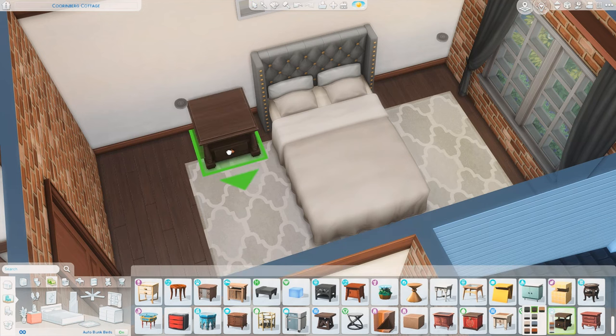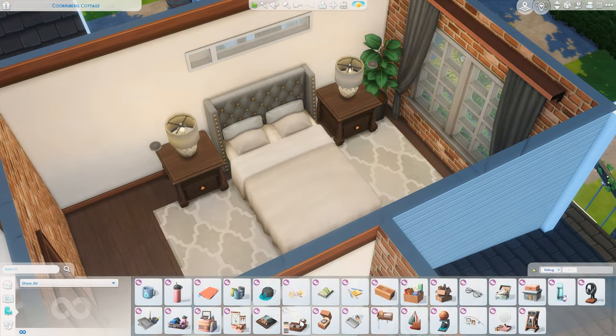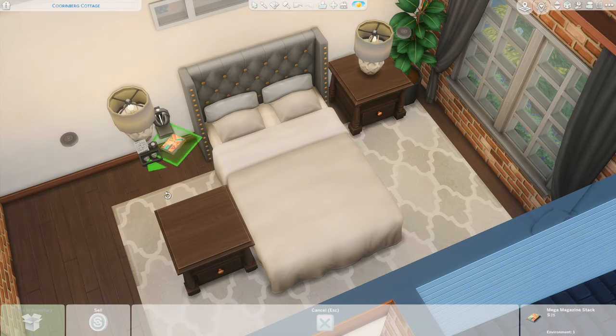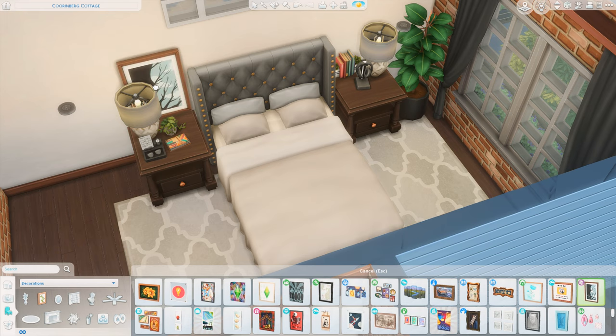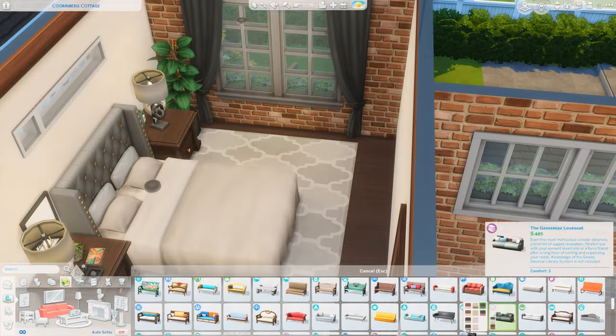But anyway, this is going to be the primary bedroom. I am using the bed from Modern Luxe with these side tables from Cats and Dogs. And then, of course, just getting some bedside table clutter. I got some magazines, a place to put your glasses, some books, all of that kind of stuff, and a little plant. And I believe, yeah, I put a little photo back here as well. This one is from the Book Nook kit. And I believe I just got a quote.